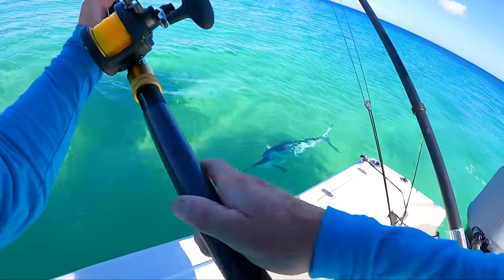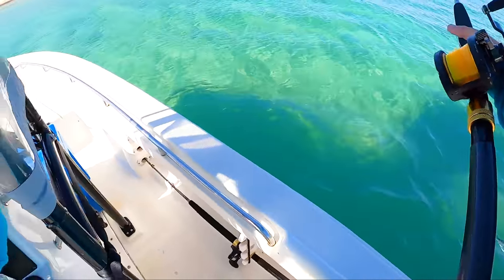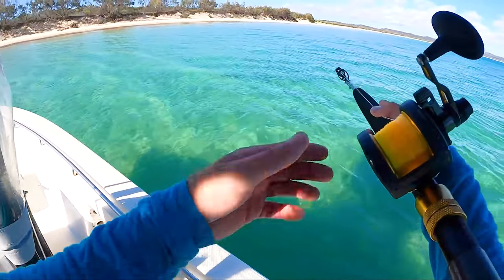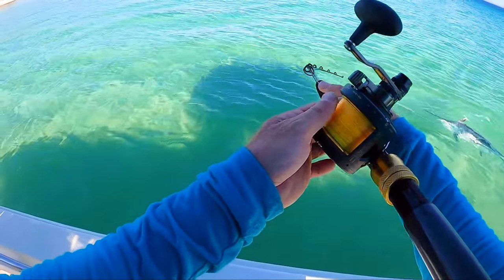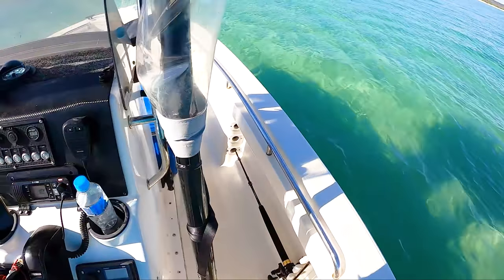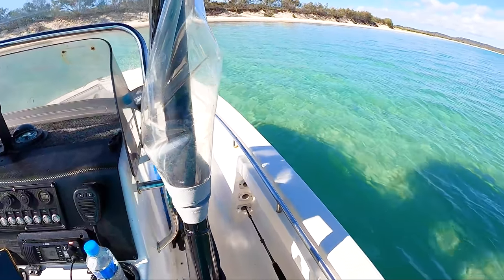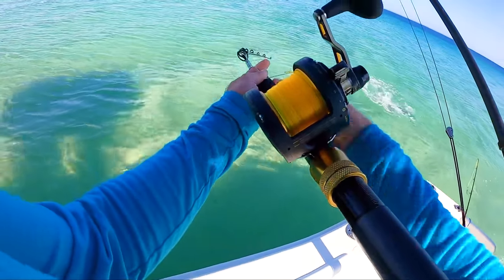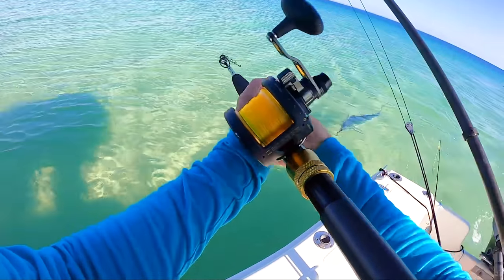Okay, so that was Chozza, who's a local guide here. He's been trying to get one on the fly all day. Well, not all day, all afternoon. They've had 3 shots, and that was their 4th fish, I think. And they finally got him. So, yeah. It's a job well done indeed. As you can see, this guy's reviving quite nicely.